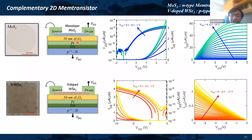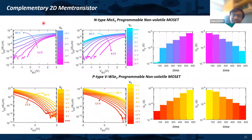The unique aspect about these 2D complementary transistors is also that we can program them, which is very similar to a memristor. In the memristor, you can apply a programming and erase voltage to set the state of the memristor. We can do the exact same thing with the MEM transistor as well. In this case, we apply large magnitude voltage pulses to the gate. If we apply a negative pulse, the device moves from a low conductance state to a high conductance state. And if we apply positive voltage to the gate, it moves from a high conductance state to a low conductance state. But in any given conductance state, we also keep the transistor functionality, which means that it has a large on-off ratio for any given state.